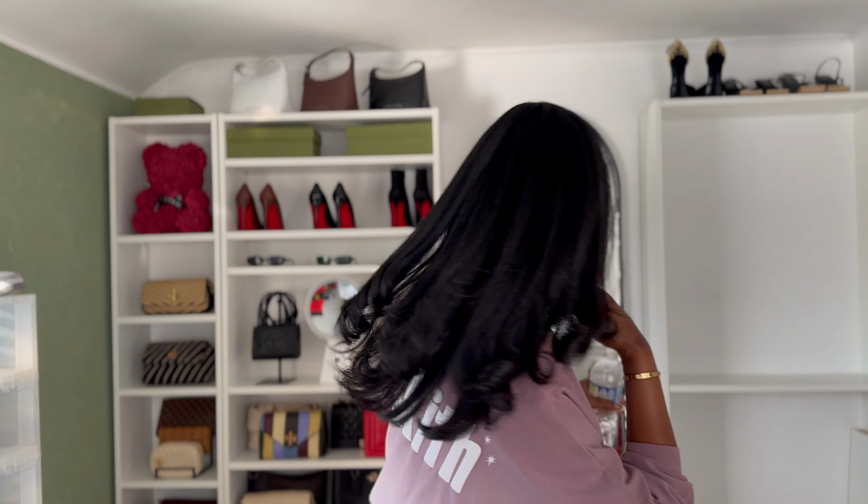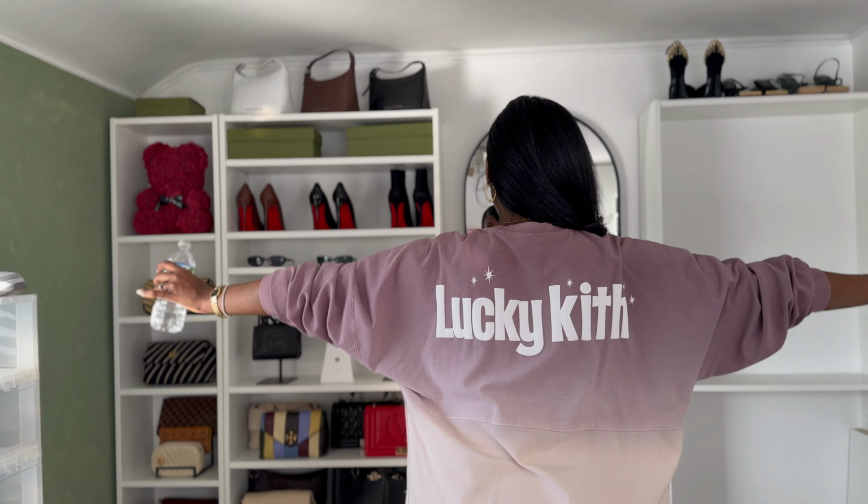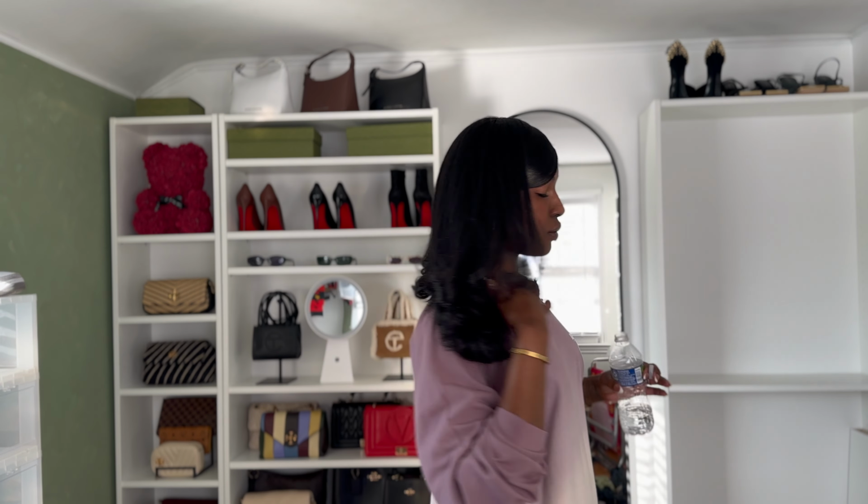Anywho, y'all like my shirt? This is probably why I'm hot, because I got this hot kids shirt on. You feel me? Super cute, super fly. It's like two-tone. I like it.